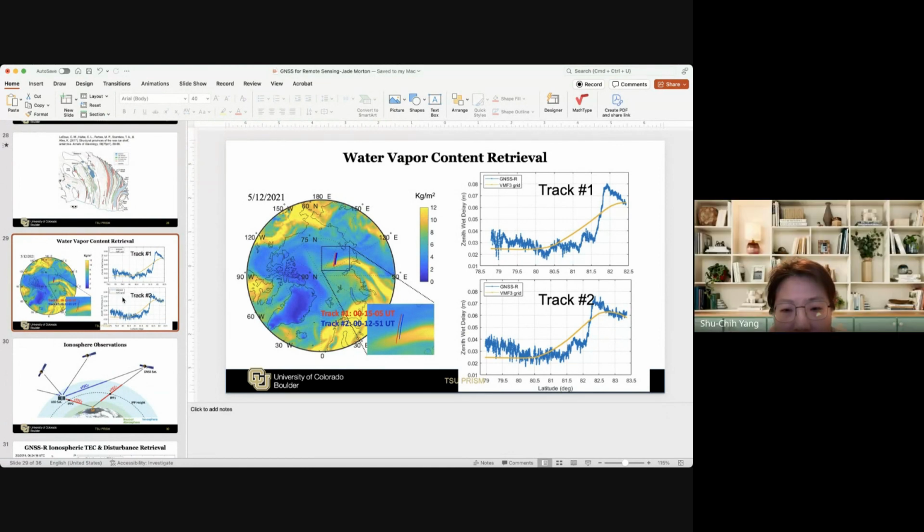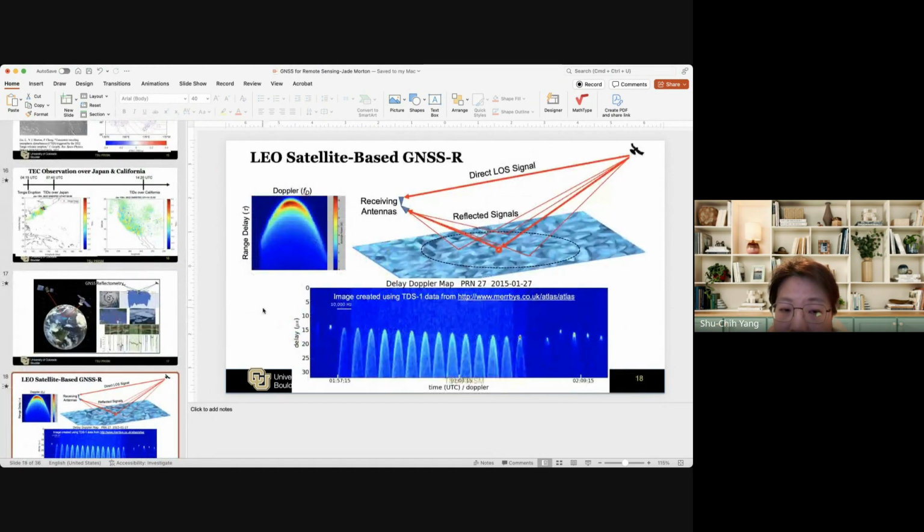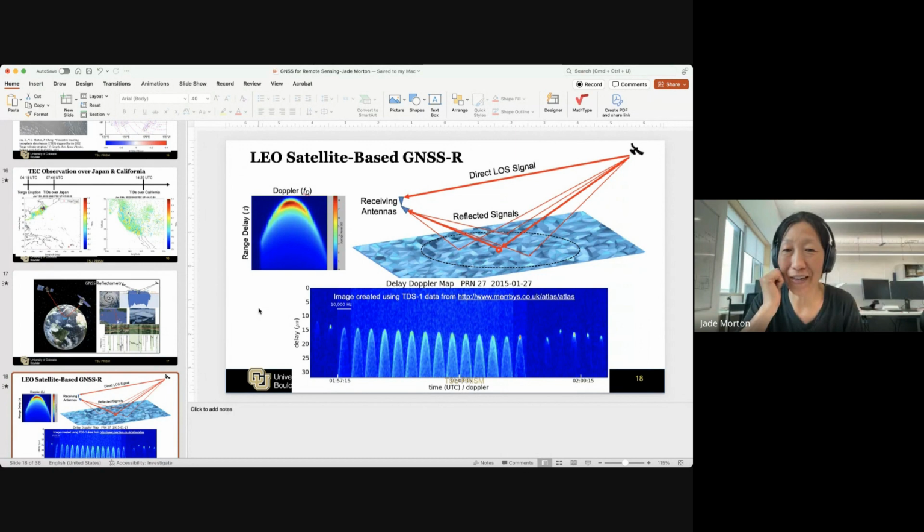May I ask, is there any, for example, in terms of the accuracy or uncertainty of this? Because if we have ZWD, then it can be easily converted to precipitable water. Absolutely, yes. We have already done that too. The conversion from wet zenith delay to atmospheric water vapor content is a straightforward calculation.